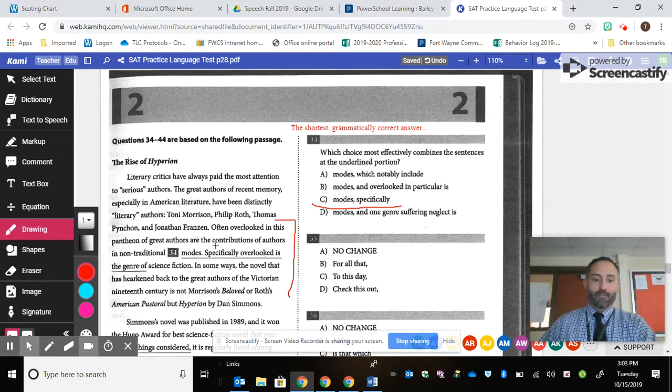Often overlooked in this pantheon of great authors are the contributions of authors in non-traditional modes, specifically science fiction. Oh, that just rolls off the tongue correctly. That is the best way to go. So I like that answer, but you should also test the other ones. But as you look, which notably include, well, that's too many words. And overlooked in particular is, that's even more words that are unneeded, so you can erase that. And then D, the modes in one genre suffering neglect is, once again, too many words.